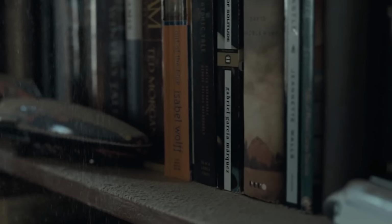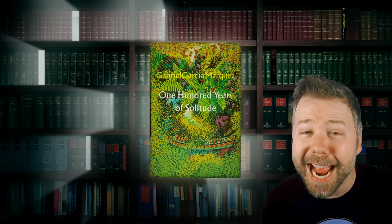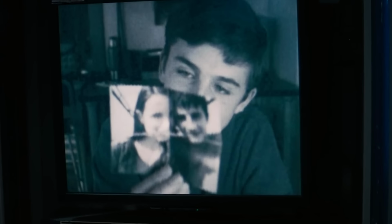Now, another book that Nolan put on Murph's shelf is 100 Years of Solitude by Gabriel Garcia Marquez, a story of a multi-generational family, but here, a bitter reminder that characters in this movie age decades alone. In the film's most heartbreaking scene, Cooper watches 23 years of video messages.